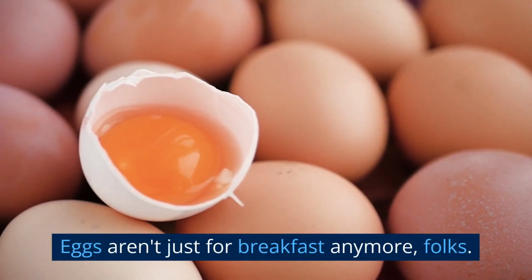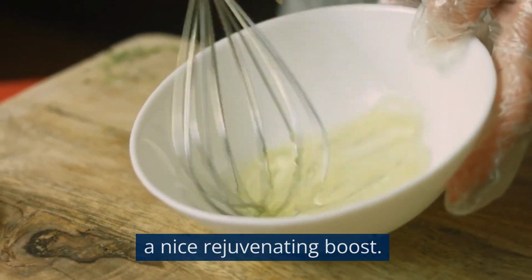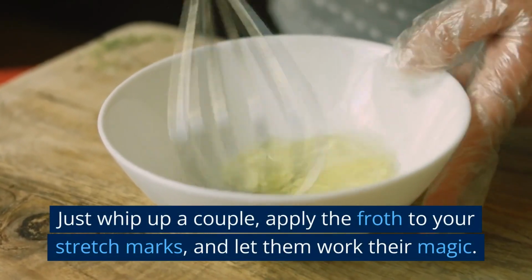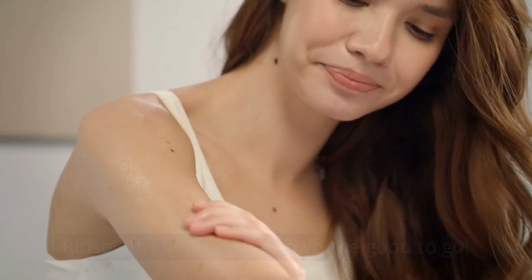Eggs aren't just for breakfast anymore, folks. Egg whites, being rich in protein, can give your skin a nice rejuvenating boost. Just whip up a couple, apply the froth to your stretch marks, and let them work their magic. Rinse off, moisturize, and you're good to go.